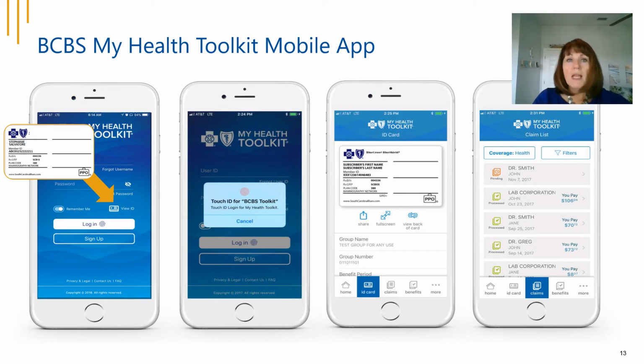Blue Cross Blue Shield's My Health Toolkit app can be downloaded from Google Play or the App Store. Once downloaded, you can choose to log in using a username and password or opt to use the Touch ID feature instead. When you are logged in, you will be able to download and save a copy of your ID card so that you will have access to it when you are offline. The My Health Toolkit mobile app allows you to view the status of your recent claims or review your benefits. There is also a feature that will allow you to search for participating providers so that you can stay in network and make the most of your benefit plan.